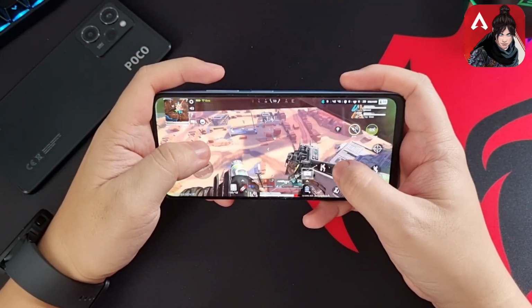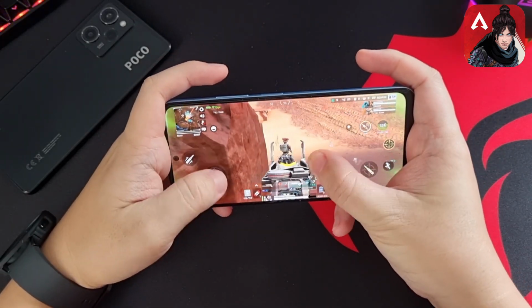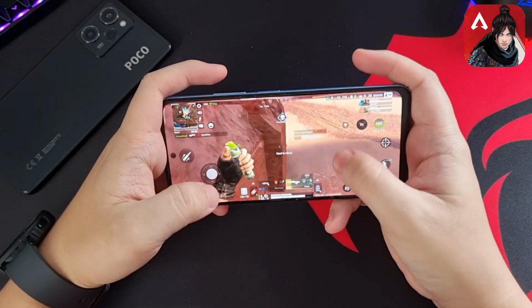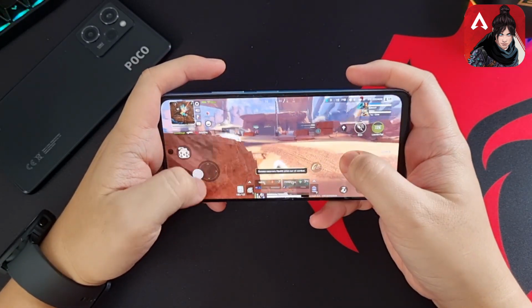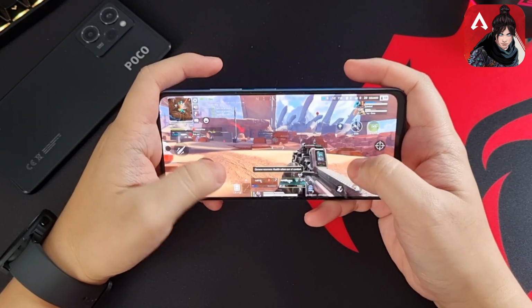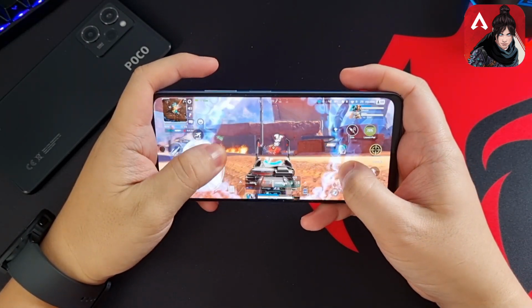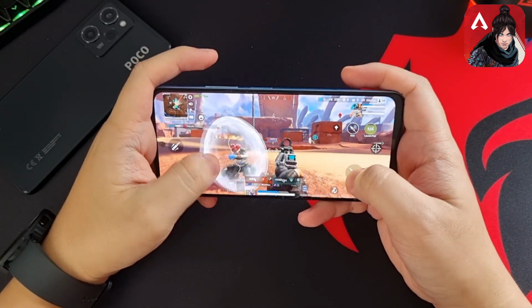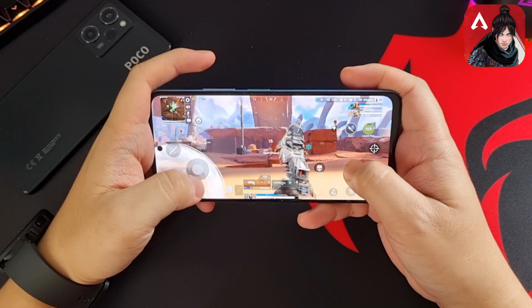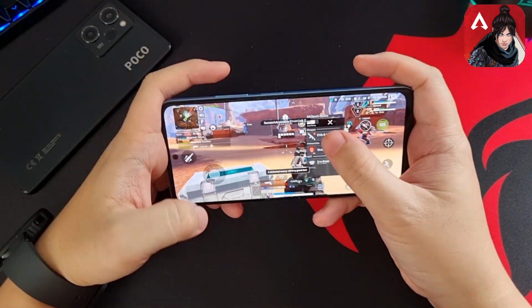Apex Legends, on the other hand, is a totally different ballgame. Surprisingly, for Apex Legends, I'm able to get the exact same configuration as Call of Duty Mobile, but because the game itself is optimized as a whole, as opposed to dependent on updates and whatnot, surprisingly, the POCO X5 5G was able to handle Apex Legends fluidly. Of course, you will encounter a bit of a stutter here and there, but it's not too detrimental that it's going to affect the overall gameplay for the extended period of time of you playing the actual game.